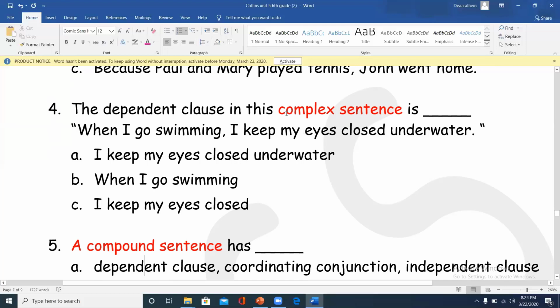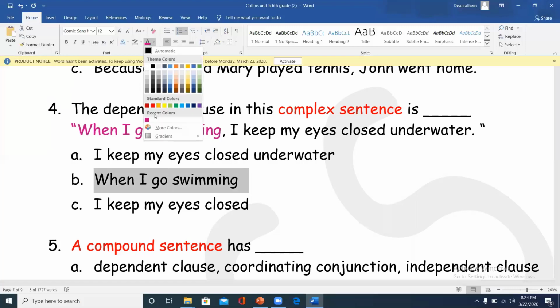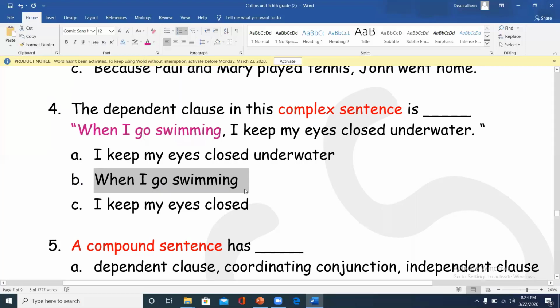What do you think? Where is the dependent clause? The dependent clause is the one which comes with the subordinating conjunction. So here is the dependent clause. Let me choose the correct answer. Here is the correct answer. B is the correct answer. When I go swimming. Yes.